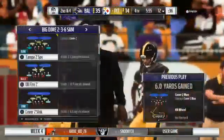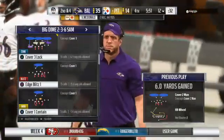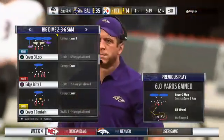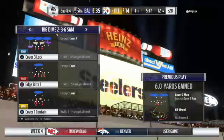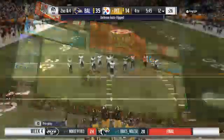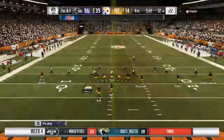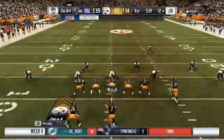Decent start to the drive, but let's face it, they need a lot of things to go right in a short amount of time, down 3 scores. Yeah, they're going to run their 2-minute offense here in this game, but this is for future games. Can they get better and be ready for the next time, hopefully with a chance to win? 6 yards was the pickup on the last completion, so here's 2nd and 4.